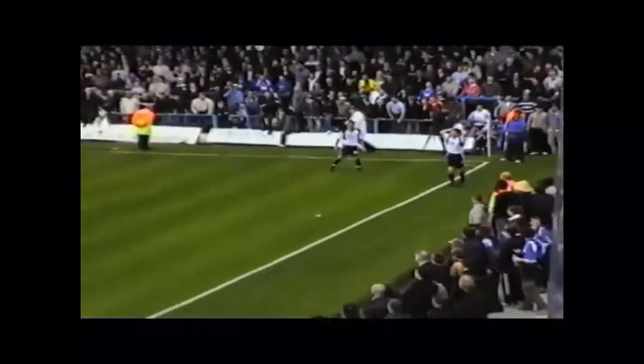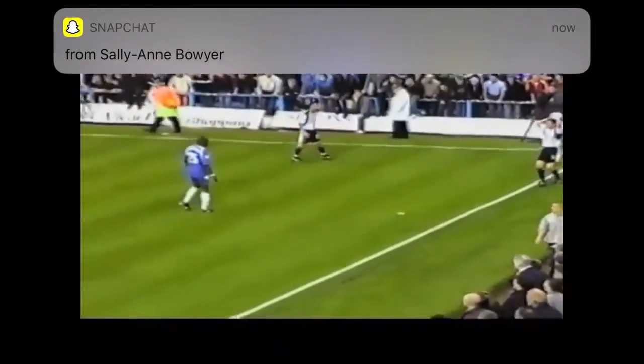And we've now had 4 minutes of stoppage time. Surely there can't be much more to this. Luton have the throw.